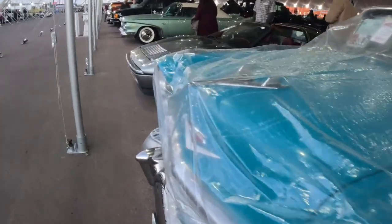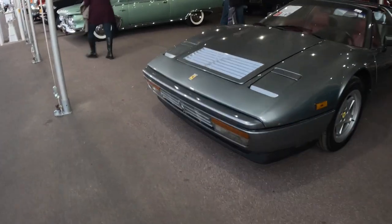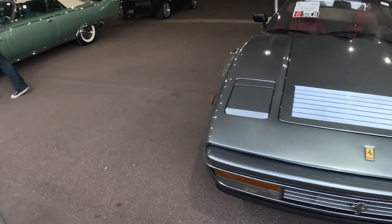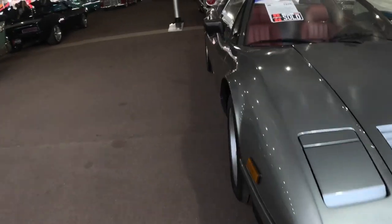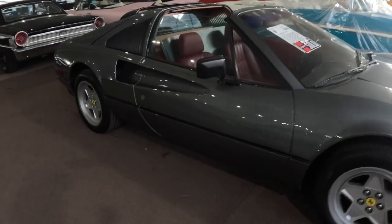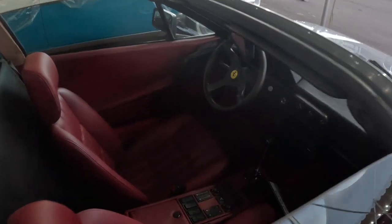Oh, Daytona. Every time I see these, I think about Miami Vice. This isn't a Daytona. This is a 328 GTS. I like that color combination with the gray, with the burgundy. It's nice.